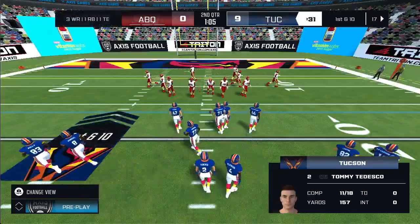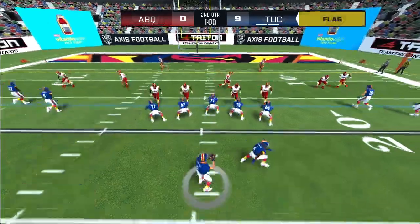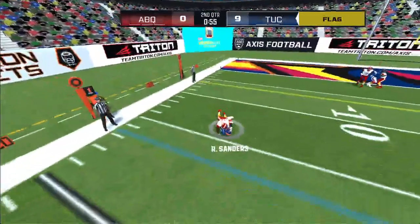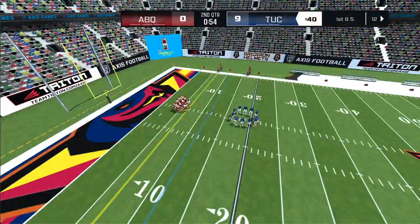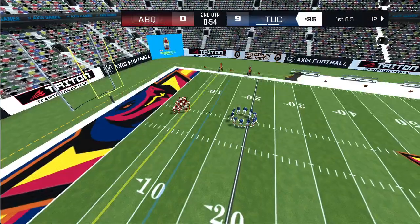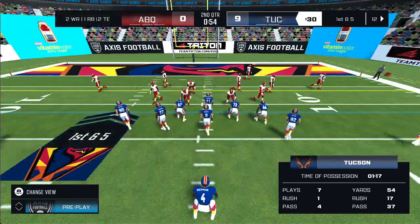Let's see what they do on first down. Go! A penalty flag on the field. He throws one to the sideline. Let's see what the call on the field is. The home team will accept the penalty. Great defenders have a sixth sense for knowing when the ball is going to be snapped. That's not what we saw there.